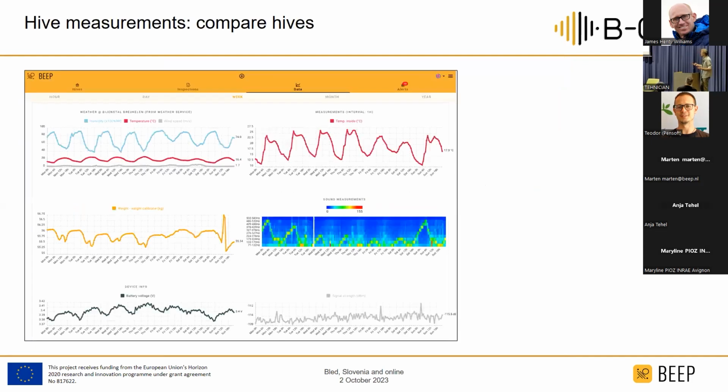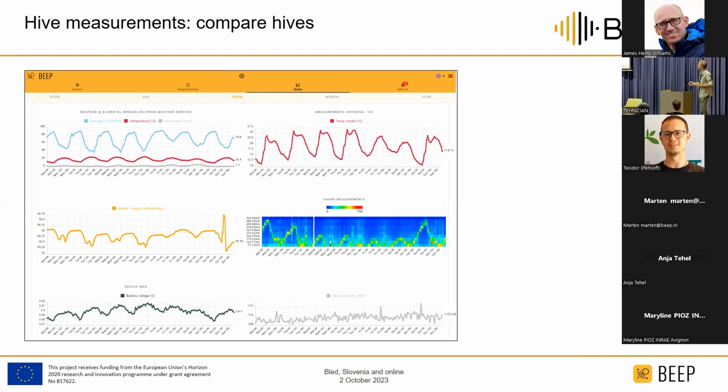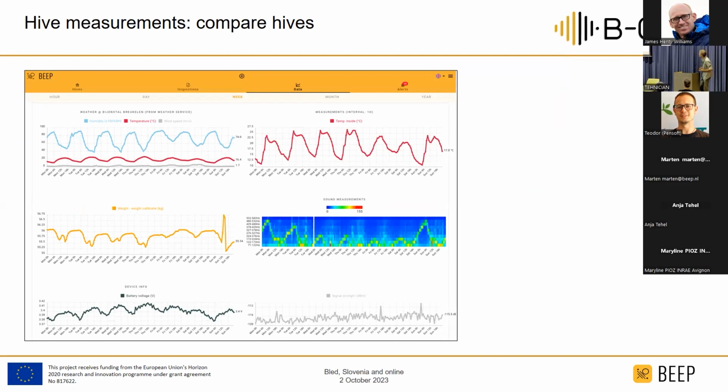Then regarding the use of data, this is a typical picture of the raw data as you can see it in the Beep app. So there's weather data in the left upper corner from a weather station. There is temperature data on the right upper hand side. There's weight data in yellow, sound data, etc.